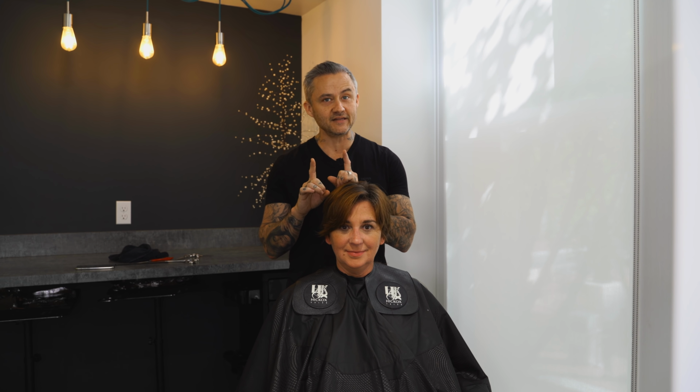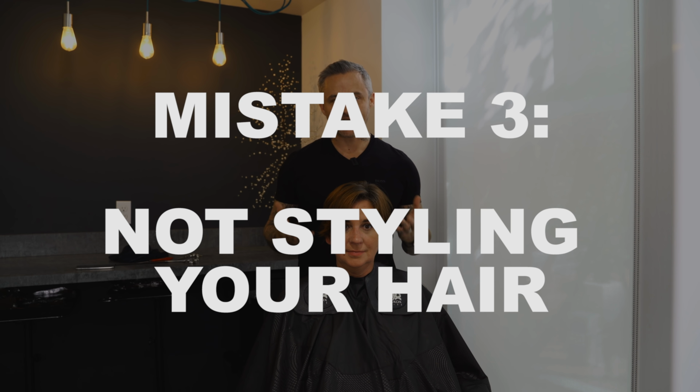Okay, so we're back. We've got our hair shorter. We're not completely done yet. I'm gonna style it, then I'm gonna finish cutting on some of it. But that brings me to my next tip, which is the mistake of not styling your hair.